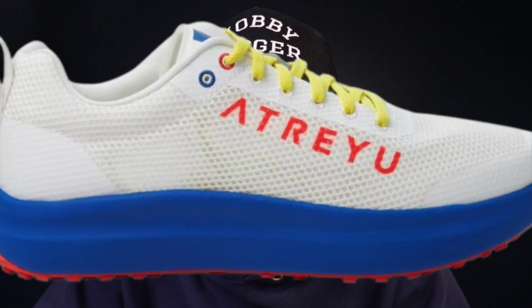All right, guys, last up here, we have the Atreyu Daily Trainer for $55. Now, Atreyu is a brand that I've highlighted in these roundups a lot because their whole mission is delivering runners simple and affordable shoes. So they're based out of Austin and they have, I think, only 4 or 5 different models. The Daily Trainer here is designed for everyday running.